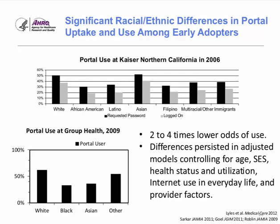And I just wanted to make the second point that we've adjusted for multiple covariates in these models, including a lot of health characteristics and health status information and demographics, which are obviously related to portal use, but also whether or not the participants use the internet in their everyday life, and how much the provider is recommending that they use the portal, and how much the provider is using the portal as a part of their ongoing panel management. And just to give you a sense that these racial differences persist even when you adjust for all of those factors. So there's some other things happening here.